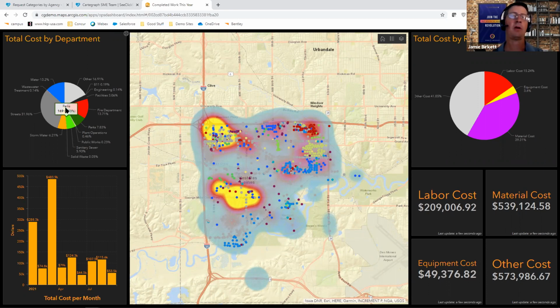So in the upper left-hand side, maybe we want to break down the total cost by department. So I can just see here that the street department is 32% of our budget, or the fire department is 13.7% of our budget. So again, we can just push that data out into Esri and then create these different gadgets.